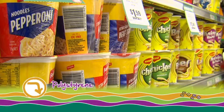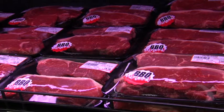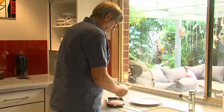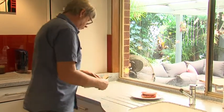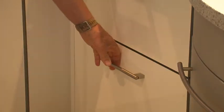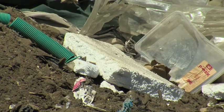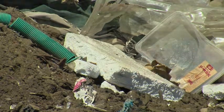Polystyrene foam is made from petroleum products and used widely for packaging because it's cheap to produce and very light, about 95% air. It's not accepted for recycling at our recycling centres, so any waste you have has to go into your general waste bin and will end up in landfill, where it takes up a lot of space and can also release toxic gases into the environment.